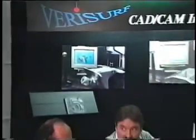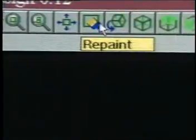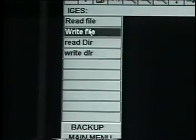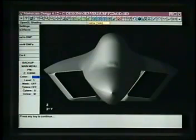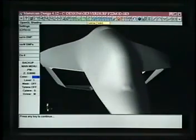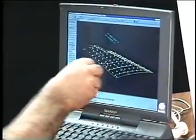Only a small amount of training is required with Verisurf. The learning curve is quite minimal. An interactive training CD is offered to assist with all of the CAD features like reading and writing files, changing coordinate systems, creating geometry or drawings, and viewing the model from any angle in a shaded colored form. Additional training is offered from your local dealer or direct from the factory.